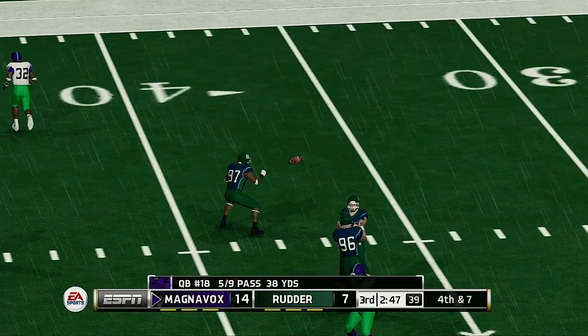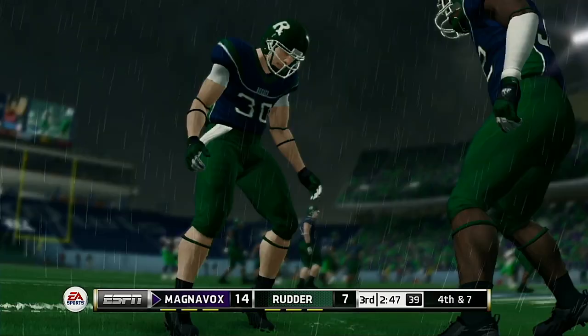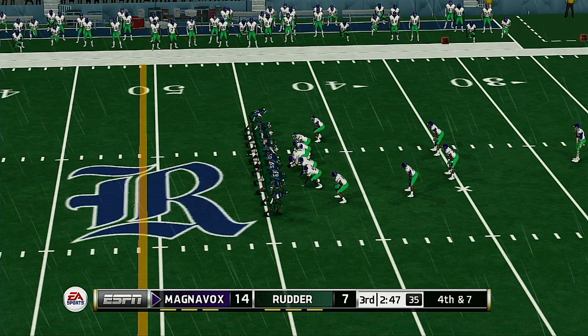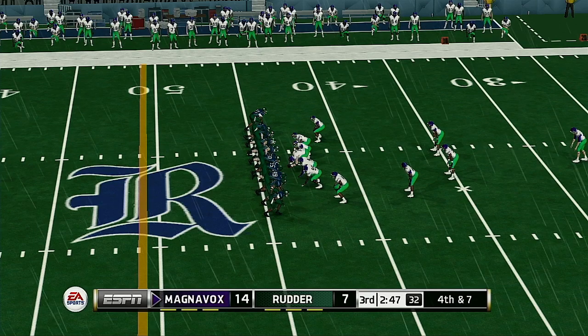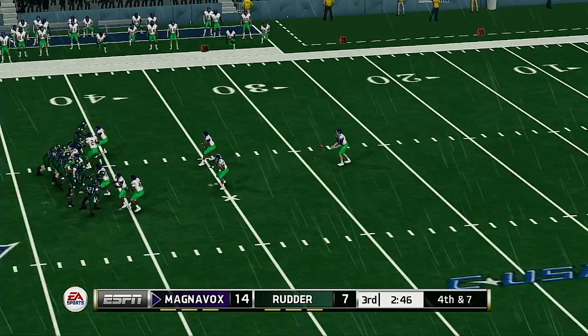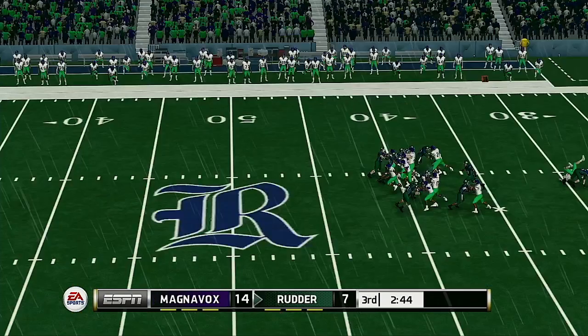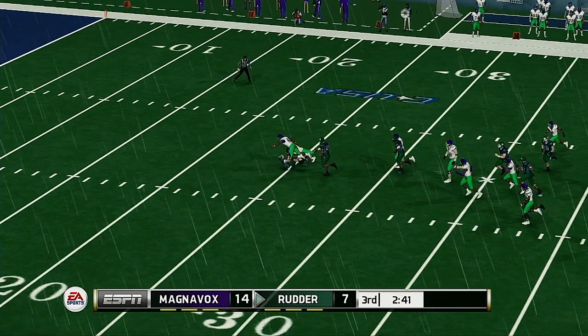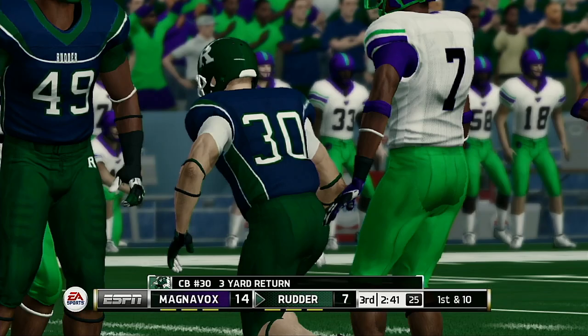And they're going to have to bring on the punt team. It's a good hold by the defense on third down. Now their punt returner will get a chance to make something happen. They've got 10 guys up. They're coming after the kick. He's tackled at the 26-yard line.